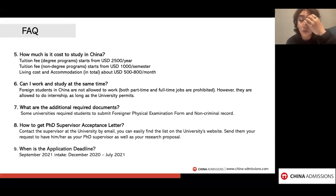So this should be very much noted. The CSC scholarship is very competitive, since very good students are applying as well. But if your CSC scholarship application is refused, even though your other documents have passed the requirements, you still can't get accepted through it, because the CSC application is a very different, separate process from the normal application process.